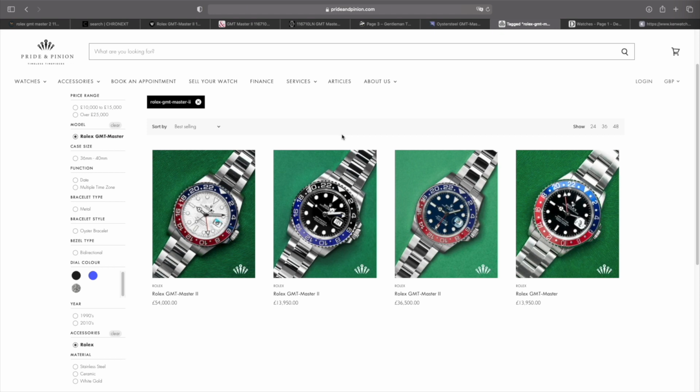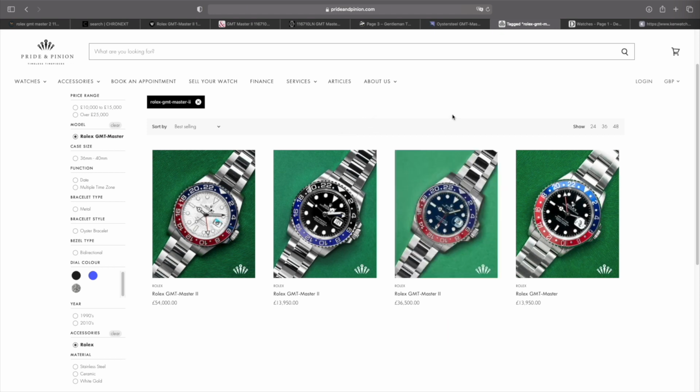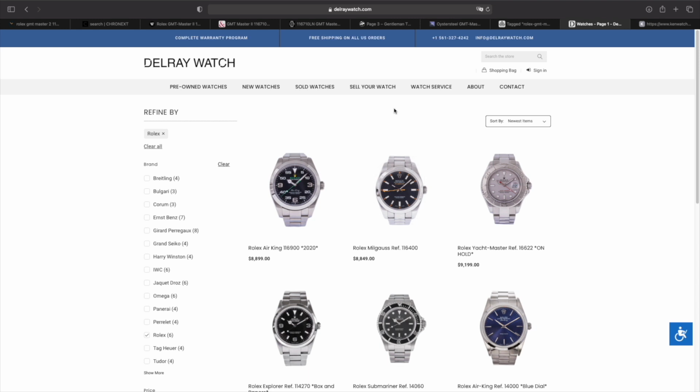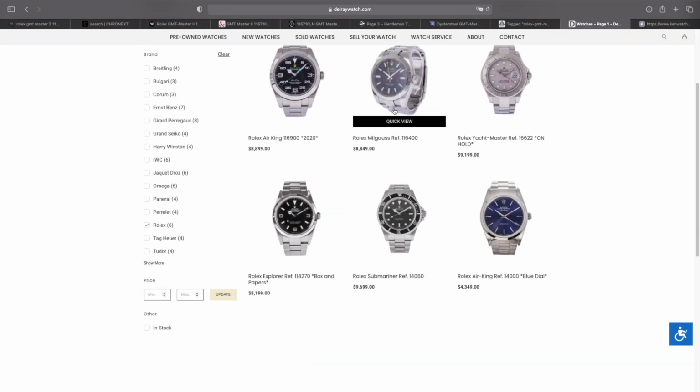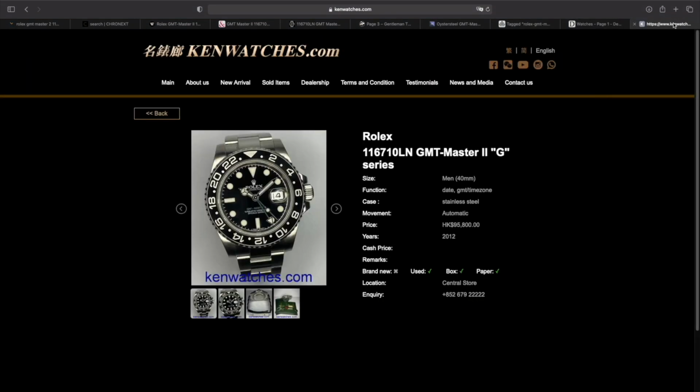Now, on to Pride and Pinion. They don't have this piece, so I think Watchfinder over there in the UK pretty much snatched up all the GMT Masters, except for the ones you see here. Now on to Del Rey Watches, which is Federico's thing. He doesn't have any GMT Masters. And finally on to Ken Watches, the dealer I go to in Hong Kong.